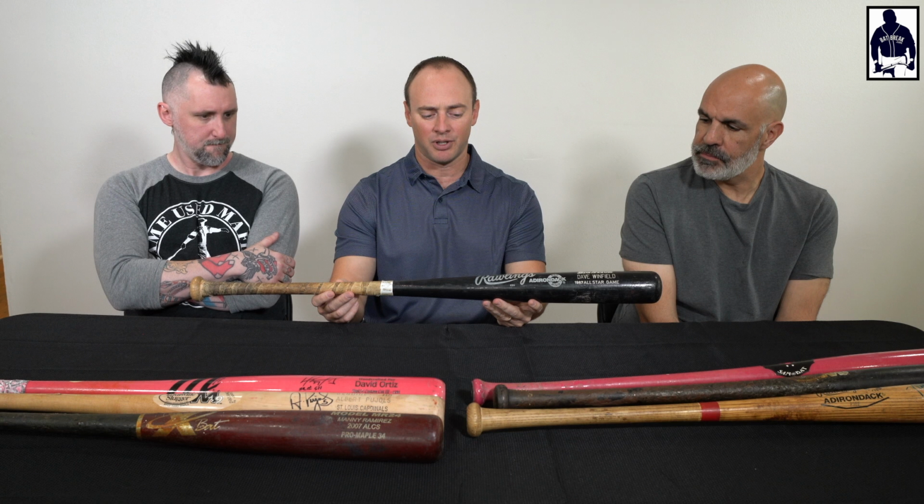But really cool bat, and one that was actually issued to Dave for the All-Star game and used in the All-Star game. And it's got the characteristics of the red ink on the barrel. It's autographed. I believe this bat was gifted to the home plate umpire that day, and then it was resold years later and found its way into the hobby, which is always amazing how that even happens some of these times.